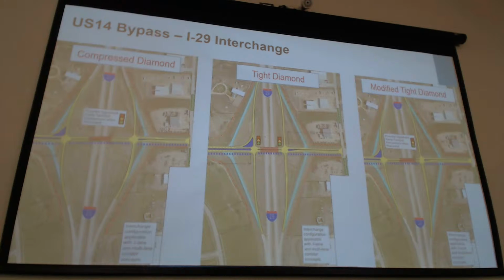So with a couple of those considerations, we also created a final concept that looks at a modified tight diamond. Essentially, on the east side, your ramp terminal intersection is reflective of a tight diamond, achieving that 760 feet of separation. Then on the west side, the ramp terminal intersection is located more in line with the standard diamond or compressed diamond. Hopefully with that, the snow would drop out of the wind between the ramps and the I-29 main line instead of over the I-29 main line. So those are the concepts we developed for the interchange.